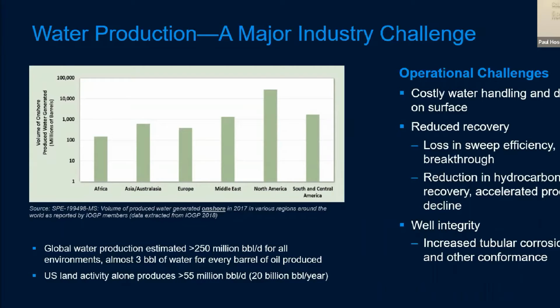And when we move on to the challenge of water production, the chart below from an SPE source shows that across the globe, we have a very large amount of water producing in all the key operating areas. In fact, it's currently estimated that more than 250 million barrels per day of water is produced across all environments. That's between 3 and 5 barrels of water, depending on which region you consider, for every barrel of oil produced.